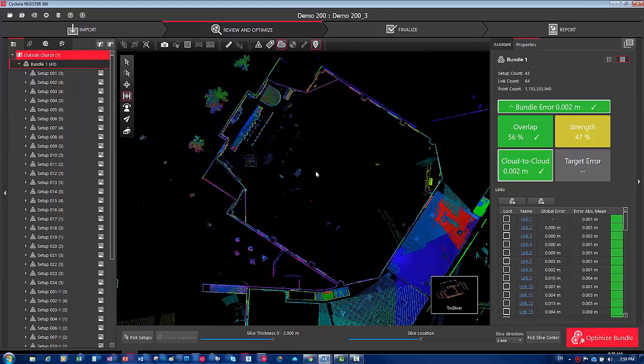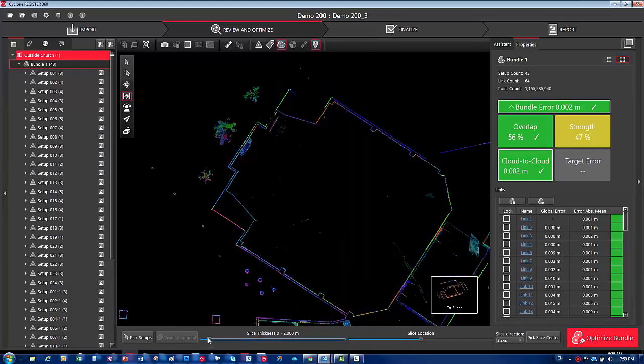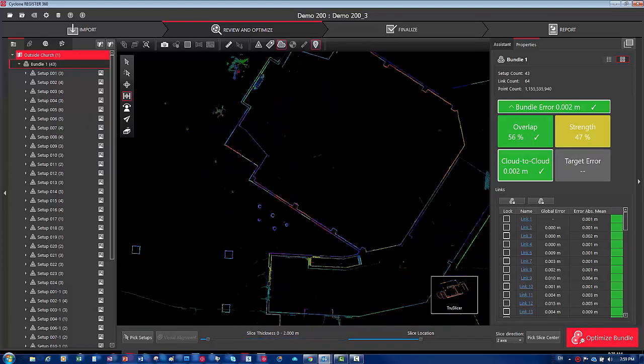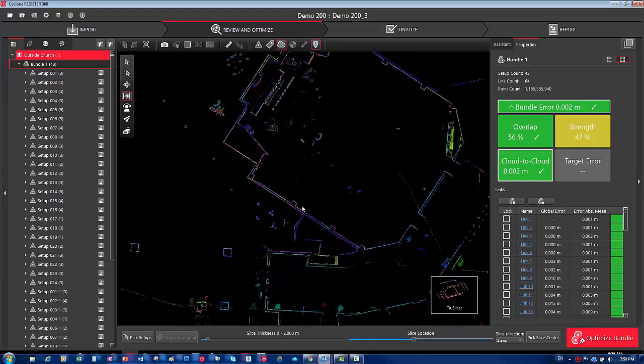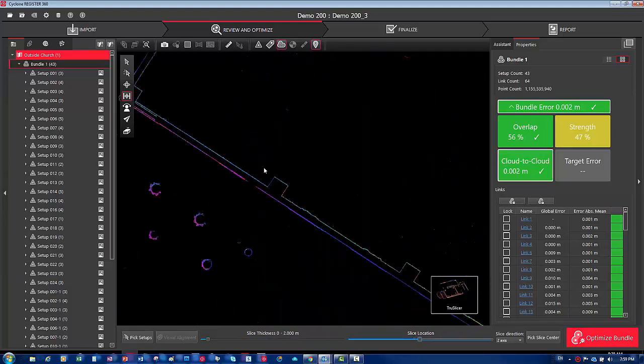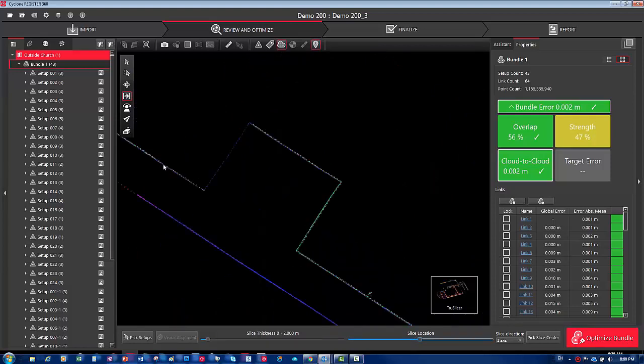You can tell in the overlap area where errors may be occurring in your registration. So we can go ahead and just move the slice down and then move it through the registration. And you can see here's a great view of a column area where 3 or 4 or 5 scans hit this column. You can see how nicely they're overlapping.